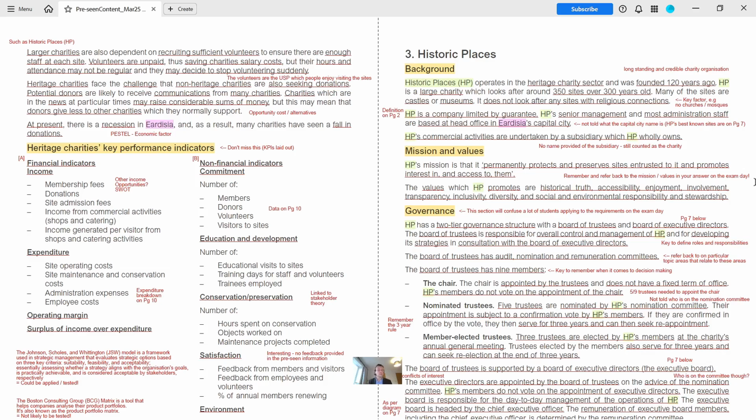They could maybe throw it in on the exam day as other potential new sites that they could look to develop into. But what you should have down in your notes from this part of the pre-seen notes is the pure scale and size of Historic Places. Historic Places is a company limited by guarantee.